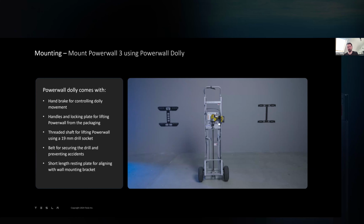There's actually a section you can screw them into. The dolly then connects into the Powerwall so you can lift and maneuver it very freely. It has big rubber wheels and a Shimano disc brake from the bikes, so it gives you full control over how you move the unit. And the best part is there's a thread at the back of it you can attach your drill to that will lift and lower the Powerwall for you. So even mounting it on the wall is taking away the issues.